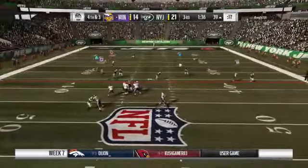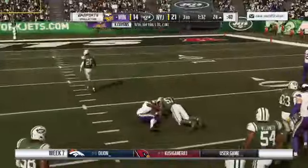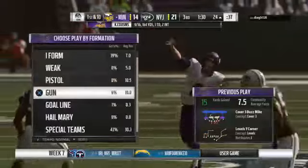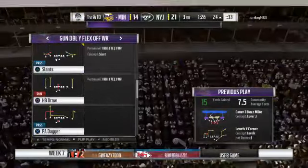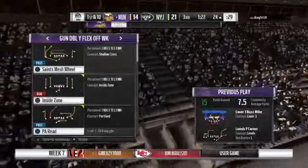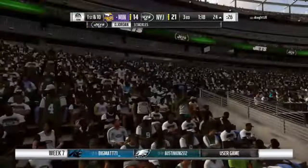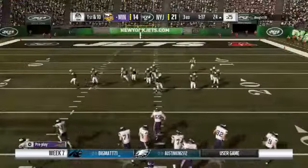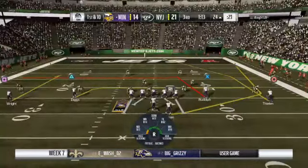From the gun, here's Cousins. And Diggs has it. And brought down, but not before they're inside the 25. How about them biting off 15 yards there on the 4th down attempt and keeping the drive alive? Cousins now 5 straight completions here in this second half. 1st and 10.